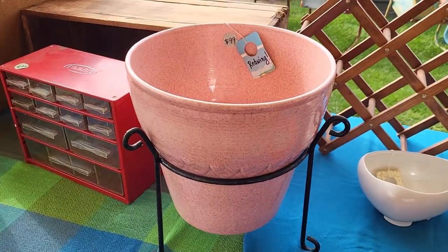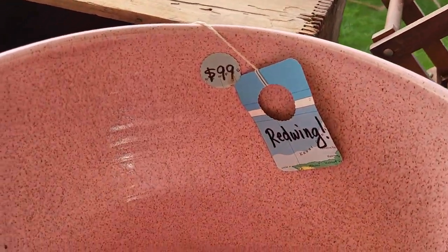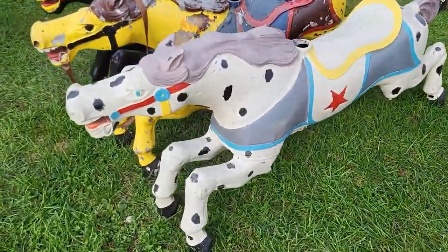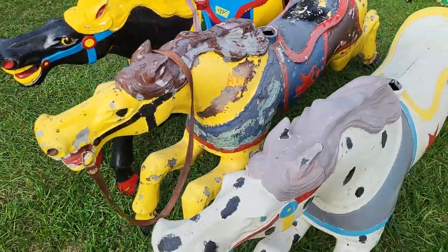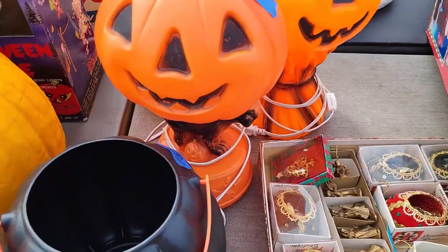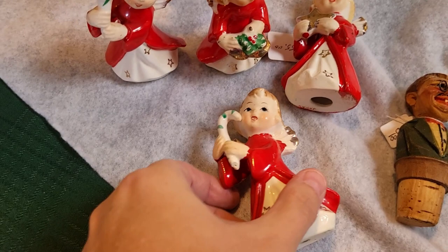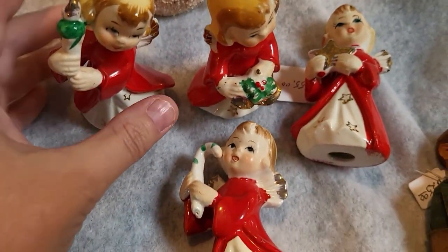Oh, look at this Red Wing pottery planter in the stand. Got $99, but look at the pink speckles. So good. Look at these metal horses. $550. Very cool. The Halloween. There's some pretty Christmas girls here. Looks like it's $55 for the set.